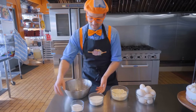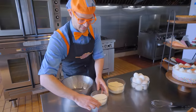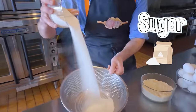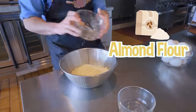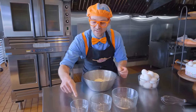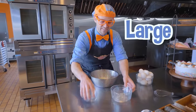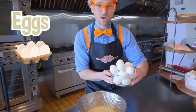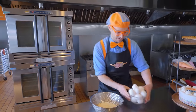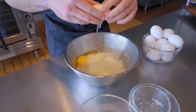All right, first, let's add the salt. Perfect. And then we'll add the sugar. And then the almond flour. Whoa! Hey, check it out. A small bowl, medium, and large. There we go. Perfect. And for the eggs. Oh, wait a second. I probably have to break them open. All right, here we go. Now, I'm gonna go put it in the mixer.